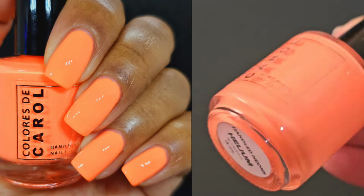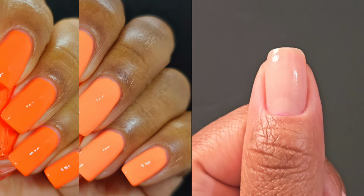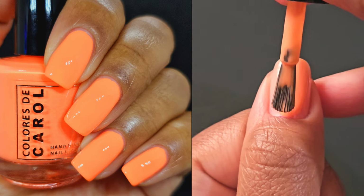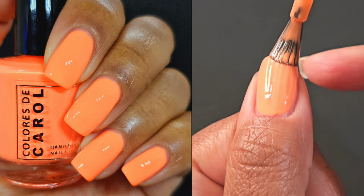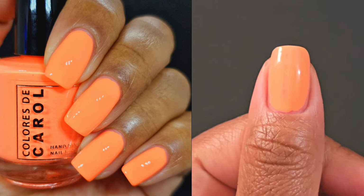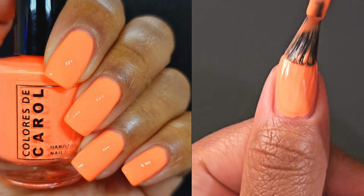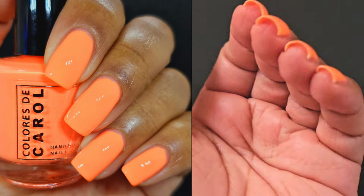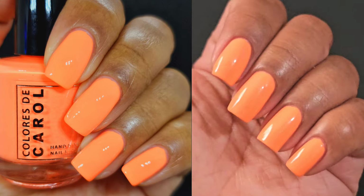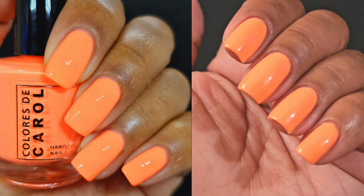So here's one of my absolute favorites: Helium bleached. And that's because it's a bleached out neon orange. And I thought that was so cool because, okay, we're not going to mince words, I'm really picky about my oranges. Not all oranges look great on me in particular. Some with really red bases tend to look awful on me. So I was very pleased with this one.